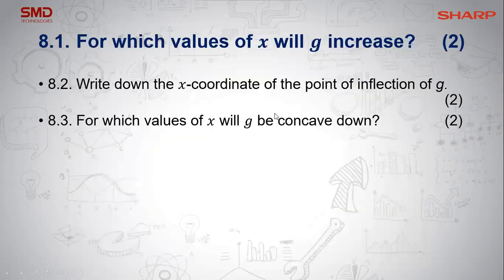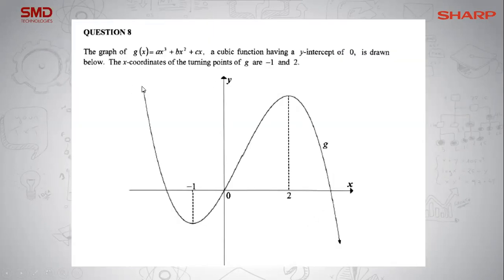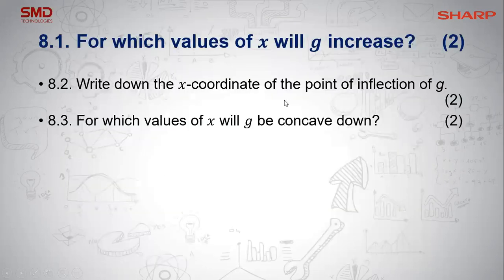Your first question says, for which values of x will g increase? Here we can see it's decreasing. Here we can see it's increasing, and again it's decreasing. So the values where g will increase will be where x is greater than -1 and x is less than 2.